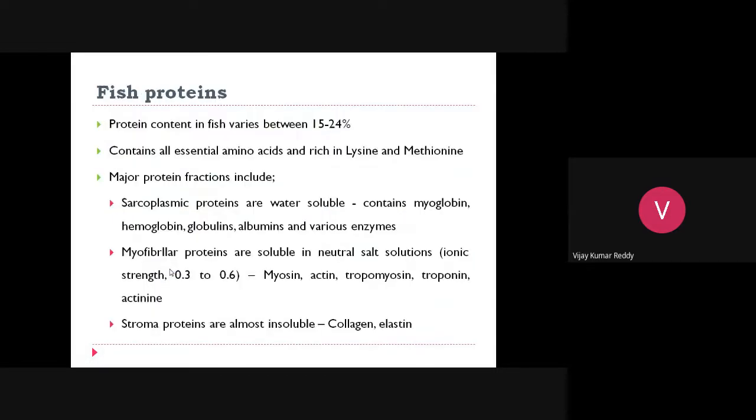So now we are coming towards the fish proteins. As we all know, protein content in fish varies between 15 to 24%, based on the type of species and the condition of the fish that is being caught. So the protein content varies between 15 to 24%.